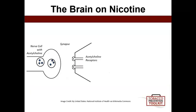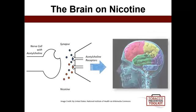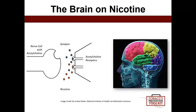In order to understand how nicotine is so good at creating addiction, we must know how it takes advantage of our brains. Nicotine mimics a chemical that our brain produces naturally and easily binds to receptors in the brain that are made for that chemical.